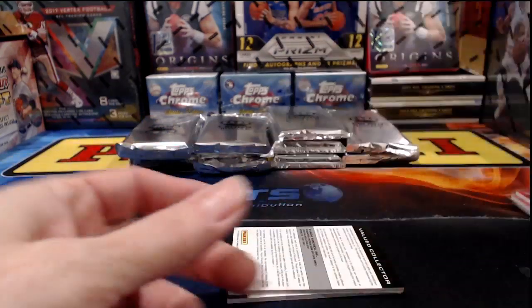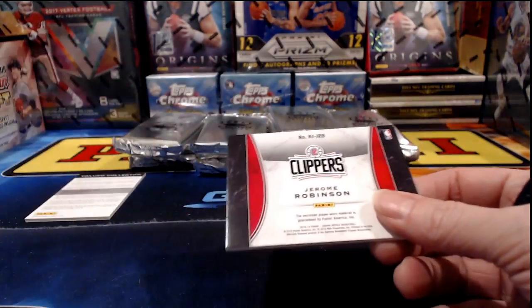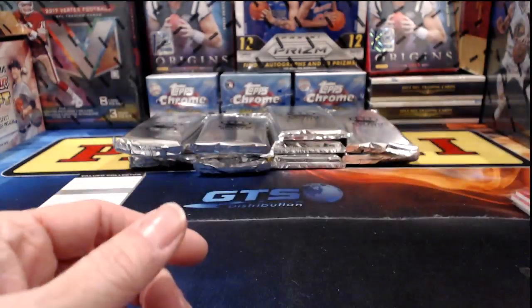We have ourselves a redemption. It's going to hang out right up there, same as we did with football. We'll flip it over at the end of the break, find out where that goes. Jerome Robinson and the Clippers.